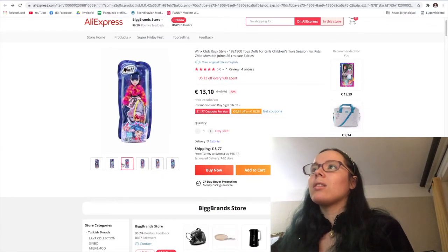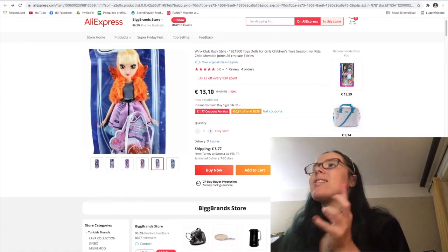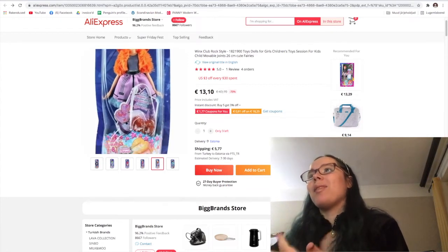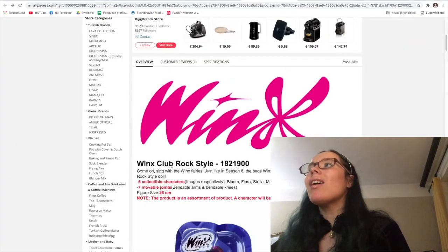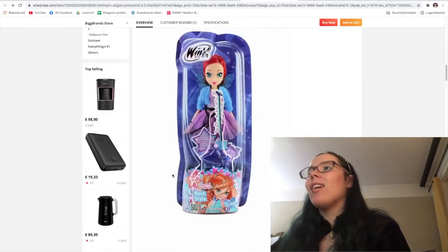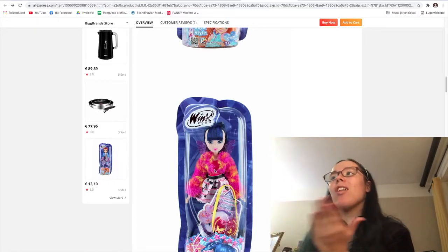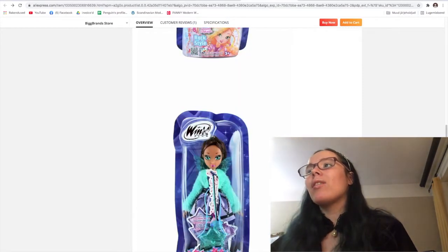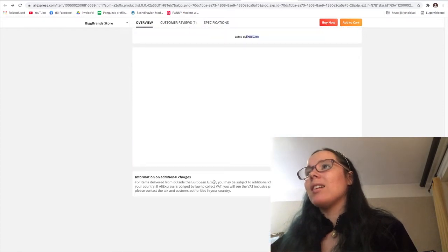Oh, interesting. So you can't... Oh my god. Okay, this is a good deal in terms of how much the total costs, but you can't actually pick the doll. Who wants to go in and buy a doll blindly, not knowing who they're gonna get? That is a terrible deal.